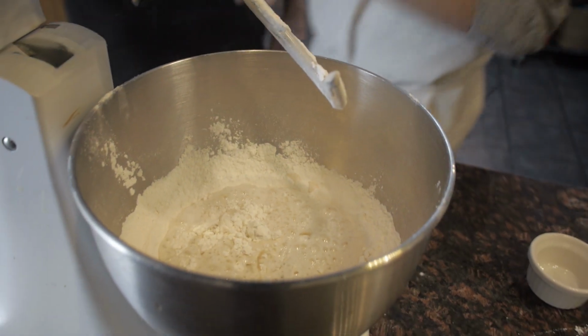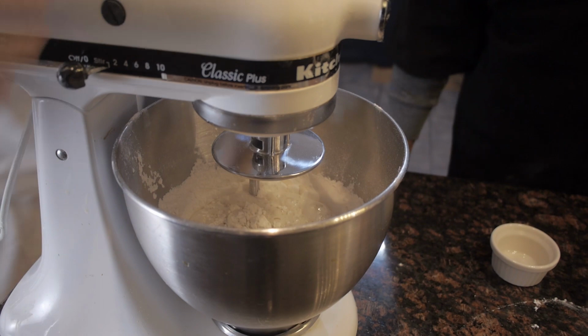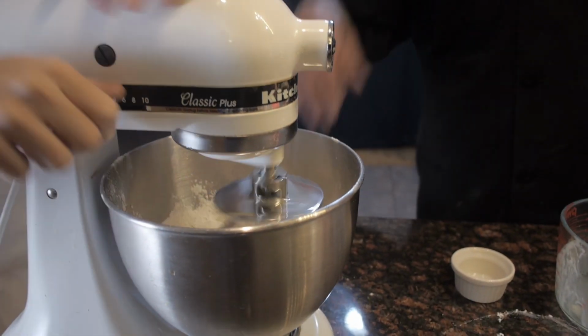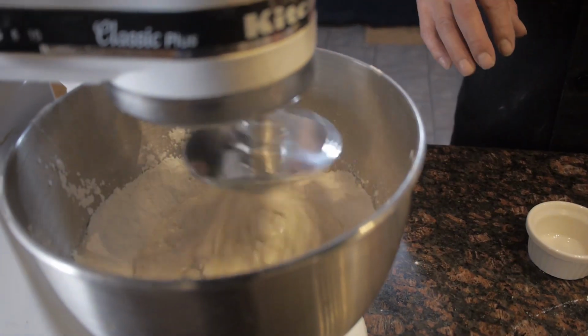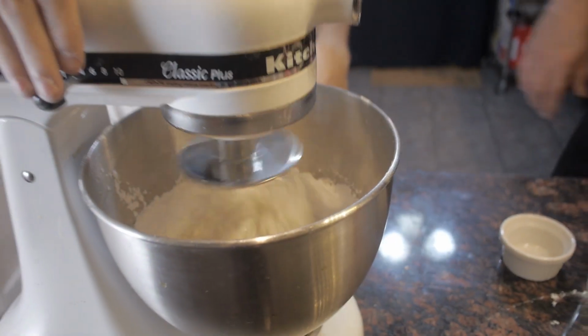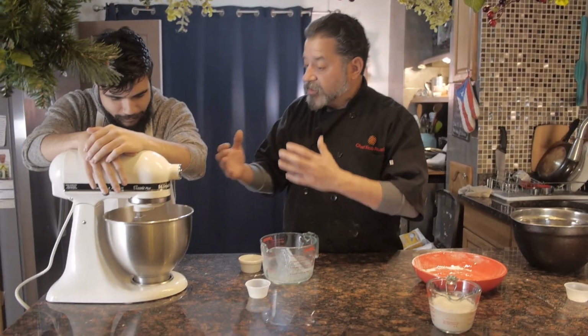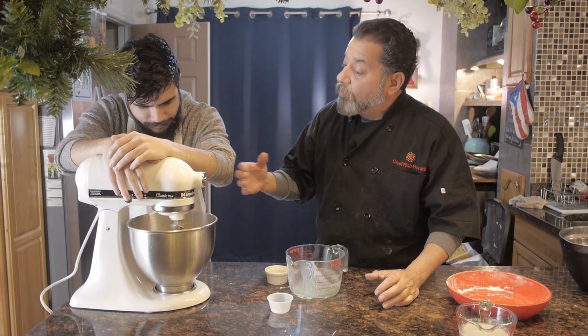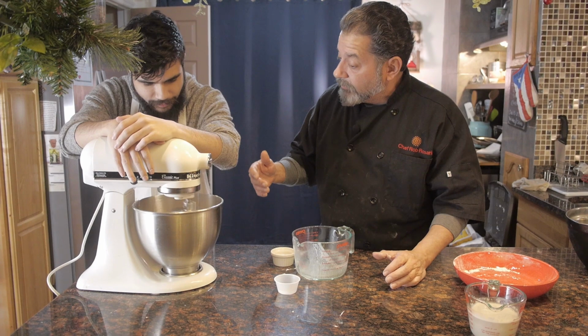All right, now you want to bring it back down and start it at 1 again. That dough hook is going to start working that into a ball. What's going to happen is it's going to get all of the flour together and mix everything together, and it'll form a ball. And when the ball comes off the sides of the bowl, then you know that it's all incorporated.